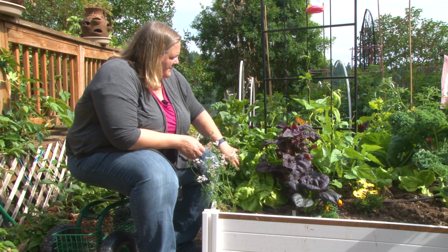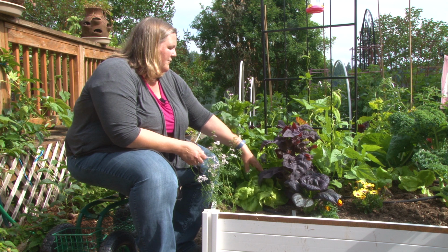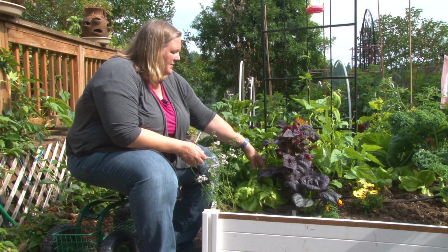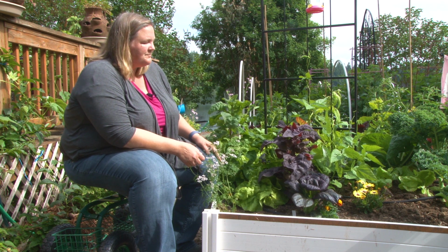But here we still have some lettuce, and actually the shade at this time of year is a good thing for lettuce. It'll take a little bit longer before this will bolt, so it'll last a little bit longer in the garden.